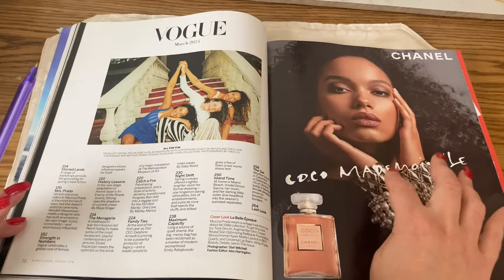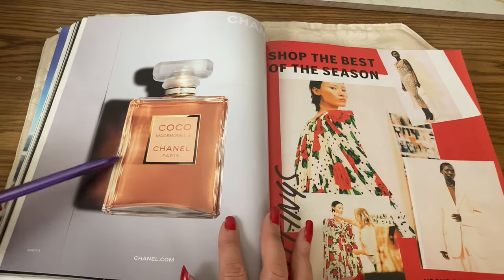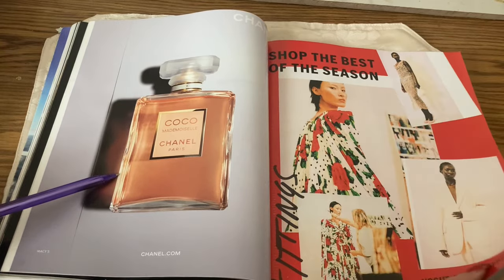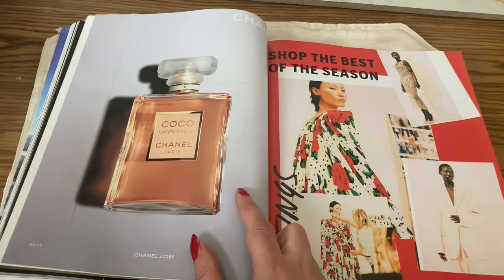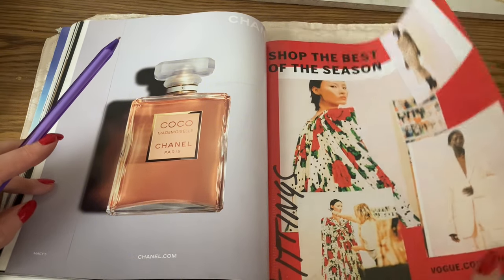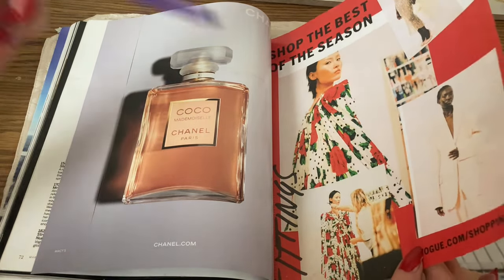Here we have Chanel, Coco Mademoiselle perfume. Lovely model. If you stick with me till the end of the magazine, which is a long one, Chanel has created some jewelry that is based on the Chanel No. 5 bottle. We will see one of the necklaces. They're not for sale. I mean, they would probably be like $1 million, in a museum.